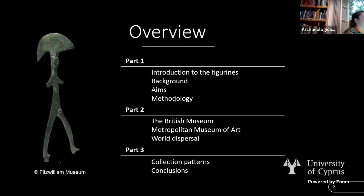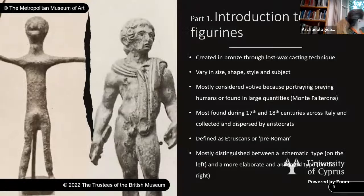So this is just a brief overview of my presentation. In the first part, I will introduce the figurines and the background to the research, the aims and the methodology. And then I will introduce my case studies in the second part, which are the British Museum and the Metropolitan Museum of Art in New York, talking also about how the world is parceled among the figurines. Finally, in the third part, I will talk about the patterns in the ways the figurines were collected and some concluding remarks.